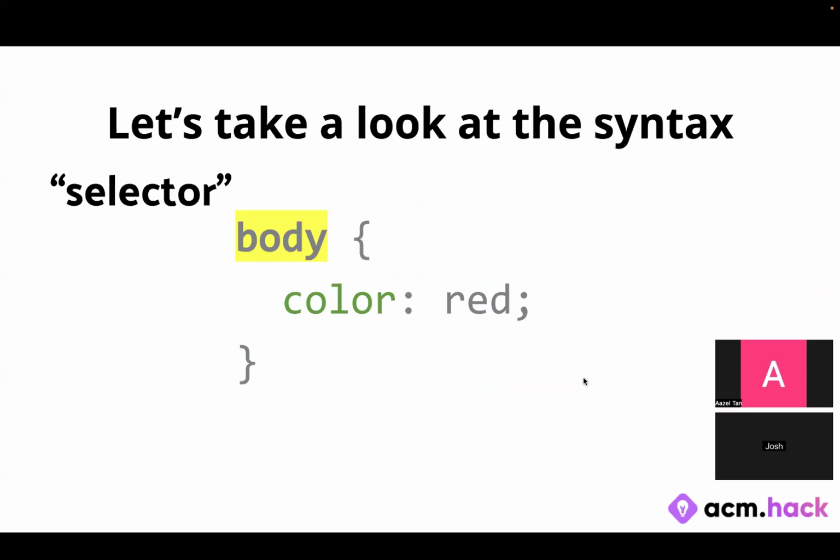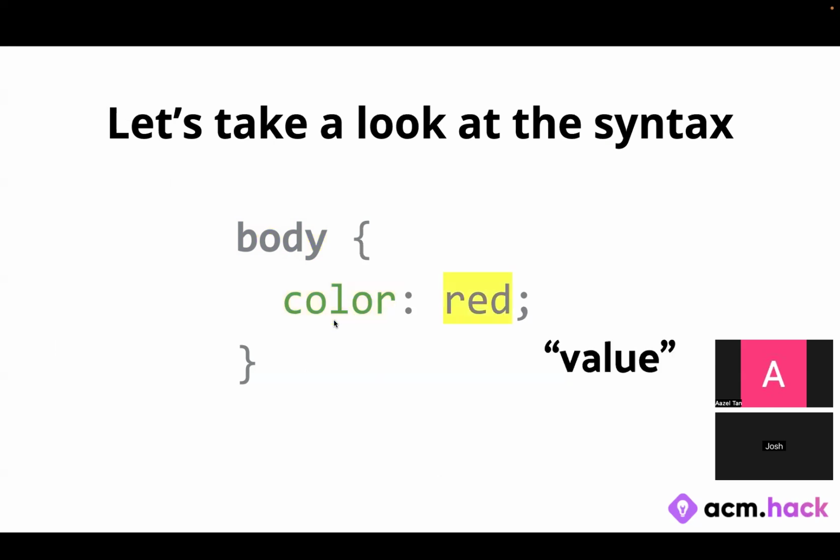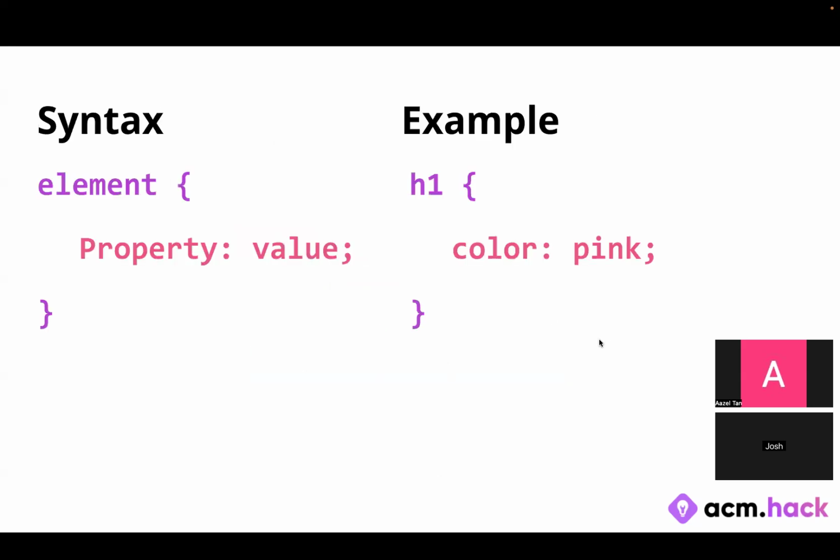So let's take a basic look at the syntax of CSS. There are three main parts to CSS. The first is the selector, where we select which element in the HTML file we want to change. The second is the property. Let's say we want to change H1. What do we want to change about it? Here our property is color. Next we have the value, which is what we want to change it to. Here, let's say our value is red. So this is how the syntax will look, and here's an example of how it will look in a CSS file.